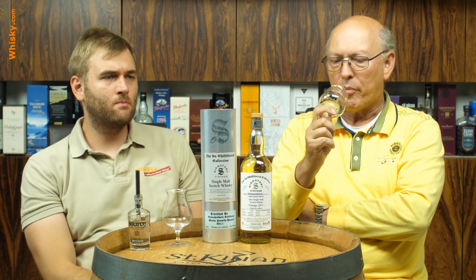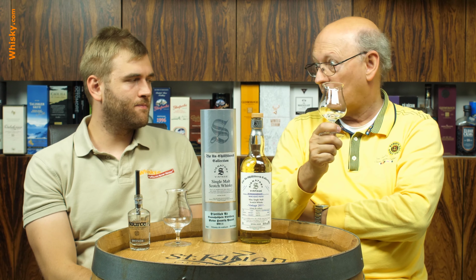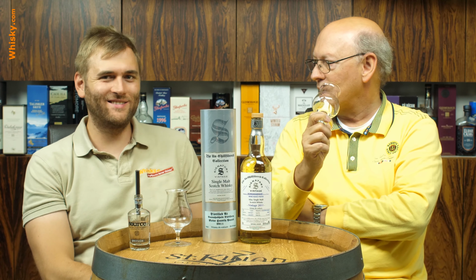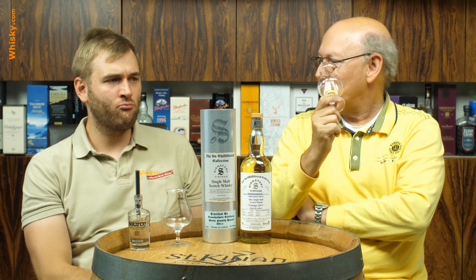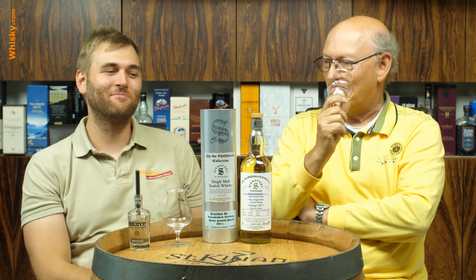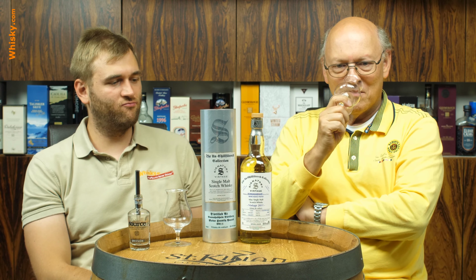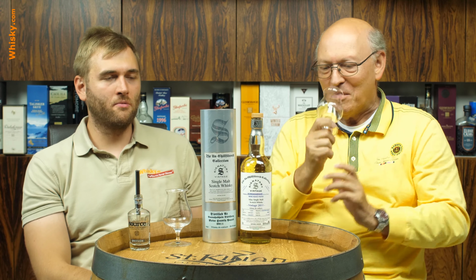So this is one of the very few high proof, cask strength, unchill-filtered Bunnahabhain Moine, as it's called in Gaelic. No idea. I like it. It's a bit heavy on the peat smoke. Yeah, I'm going to feel that for another hour. Hopefully the toothbrush gets over it in the evening.